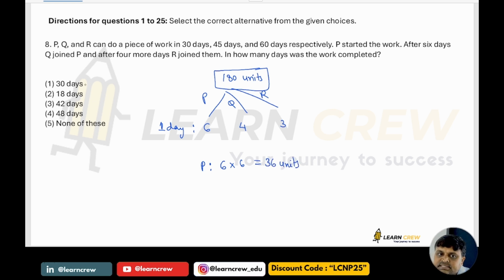After 6 days, Q joined. Now P and Q are there. And after 4 more days, R joined. So 4 days, P and Q together, 6 plus 4, 10, 4 into 10, 40. Now after 10 days, R also joined, and P, Q and R together can complete how much?